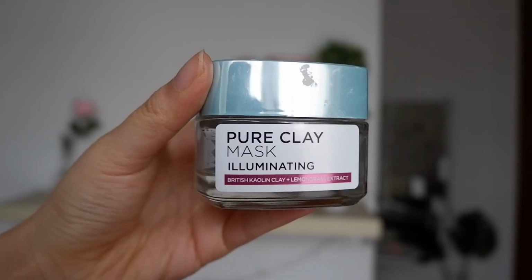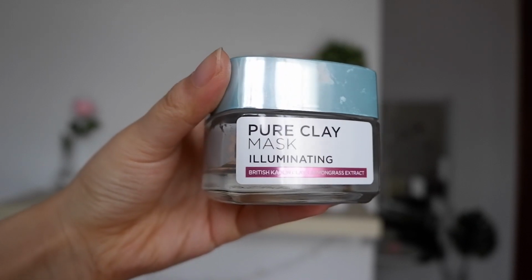You think that's it? Trick, there's still more. I'm guilty of mask addiction. Seriously, I love my masks. It's like a home spa and it's like the definition of self-care for me. I can't live without my masks. Right now I'm using this L'Oreal Pure Clay Mask, the illuminating one, which is really good. I use this after toner. After I use my toner, I apply this and leave it for 10 minutes, and after that I just rinse it off with water and move on with the essence and serum and stuff.